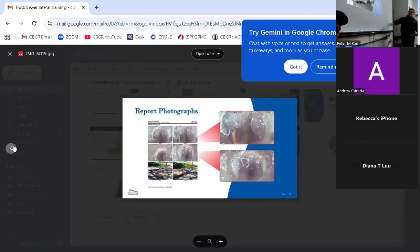Also, at the very tail end of our sewer lateral report, you're going to see these photos, and they're going to be marked by the inside of the pipe. We're also going to mark above earth where that damage is related to what's underground. So you'll be able to see all these pictures here as well.